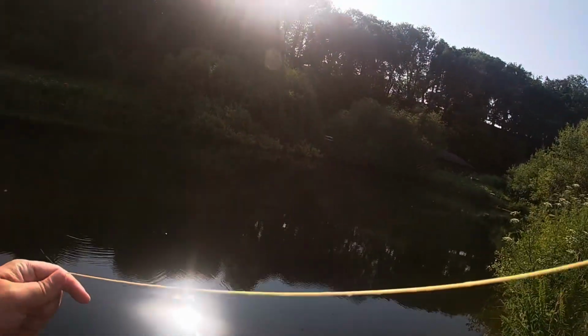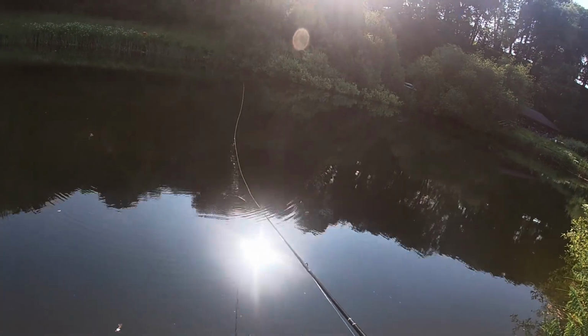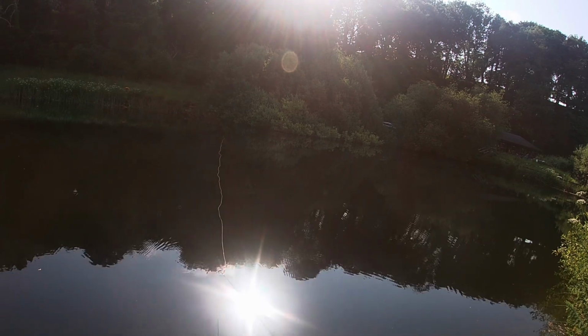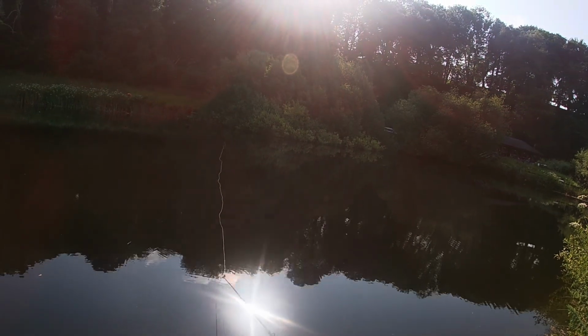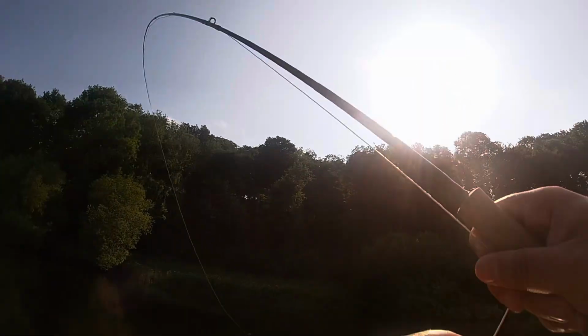Right. Better. One quick pull. There we go. Come on. Two size 16 buzzers, right under the trees. Well, that was a good change of fly there, guys. Onto a slightly bigger buzzer.